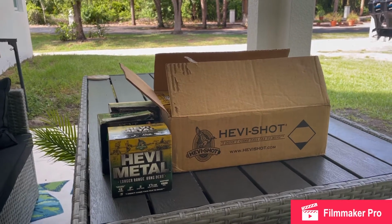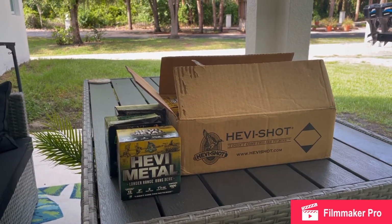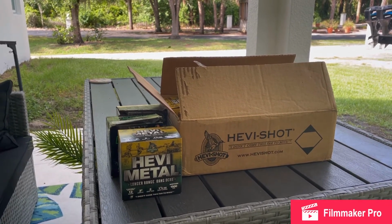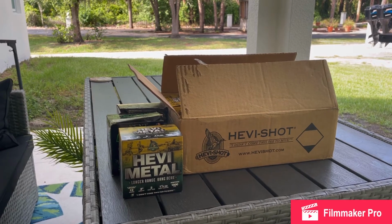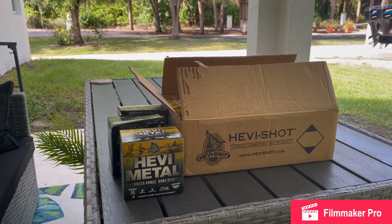Maybe this year I might try to get me a Beretta. I want to try a Beretta. I've been using the Benelli Super Eagle 3, but I don't know if I really quite like it as much as the Beretta. So I might try to get the Beretta. We'll stay tuned, see what happens.